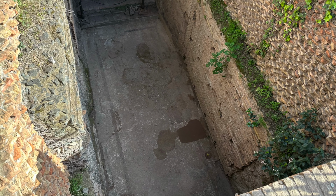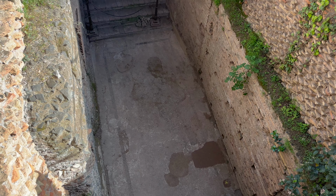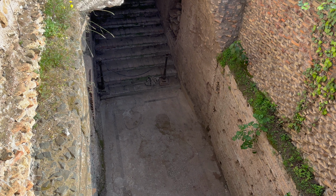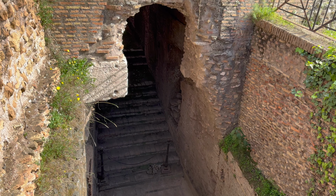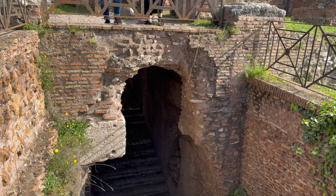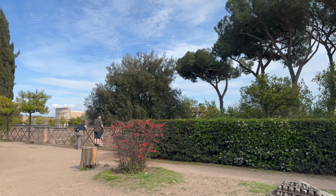We also got a glimpse of some underground passages. There is a popular legend that one of the Roman emperors, Caligula, was obsessed with secrecy, and was convinced that there were plots against his life. He allegedly ordered the construction of the underground passages, as a way to move around the city undetected, and avoid assassination attempts. Next we passed by the Farnese Aviaries.